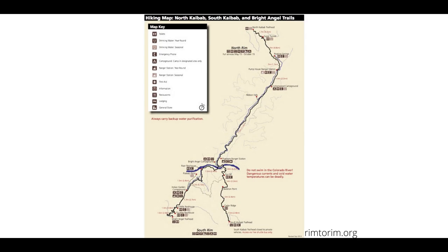We chose doing Bright Angel because it is not as high as the North Rim was. It also has water sources, so it has bathrooms and water sources. The South Kaibab Trail does not have bathrooms or water sources. And it's also really exposed, so you're going to be hitting the sun. A lot of people don't do that one, or if they do, they do that in the morning going down. So that's why we did that route.